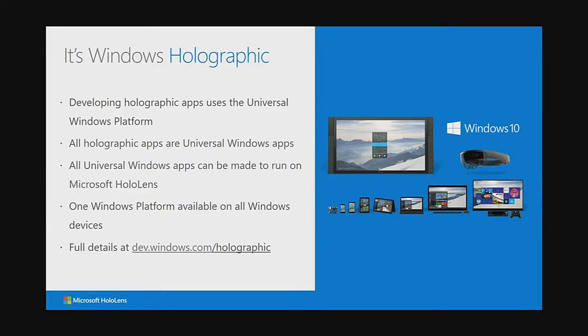As we know, the advantage of using UWP is it hits all of these devices up there, ranging from the tiniest IoT devices all the way up to Surface Hub, and that includes HoloLens in the middle. So maybe you've got a use case which really fits a 2D app, then you can just go along using the tools that you know and love, the UWP platform, and build that and make it available to the HoloLens.